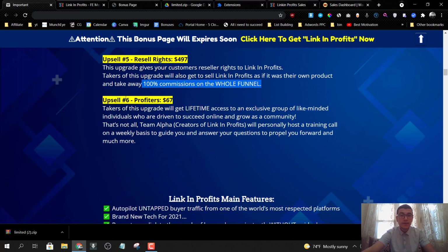Upsell number six is gonna be Profiteers, whatever it is. It's gonna be for $67 and you'll be able to get it for $37 if you pick it up at the discount. So you'll be able to get lifetime access to an exclusive group of like-minded people. This is basically their group or their mastermind, where you're gonna receive training calls on a weekly basis to guide you and answer your questions to propel you forward and much more.